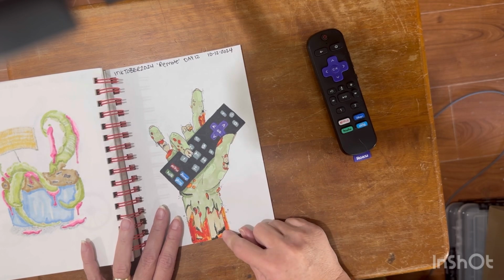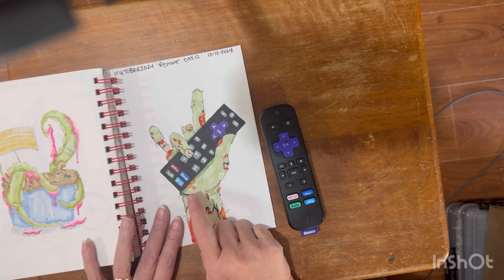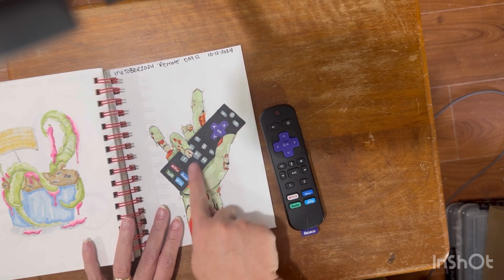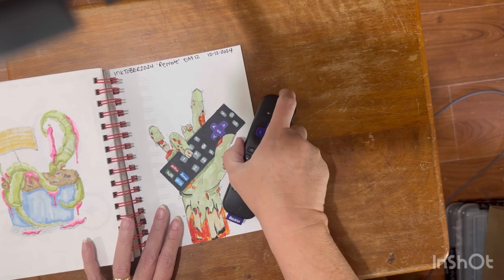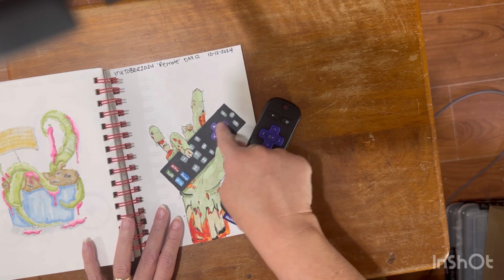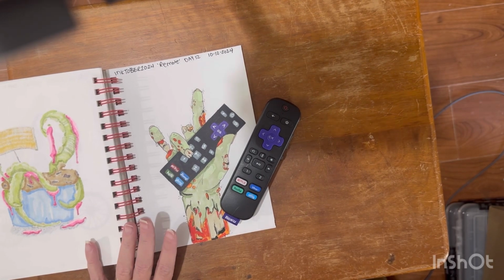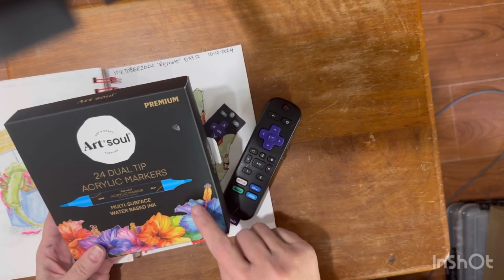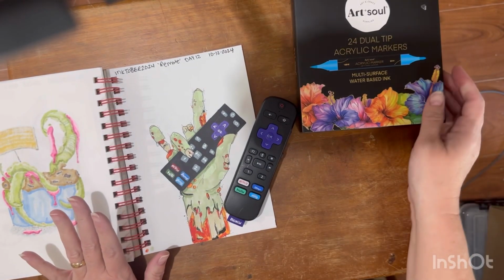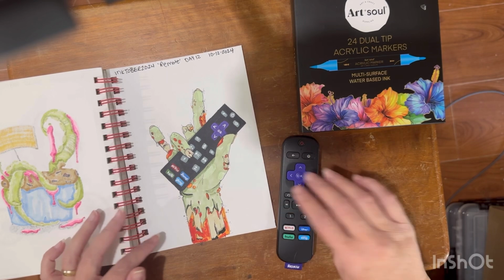And so I had to change this down here. This was from the picture. Then I had to draw in the remote, and I only have a pen in white, so I had to make all these colors work with white, because like here I have white and then red. And this is acrylic paint pen. Let me show you those. Those are so nice. I'll link these below too. These were cheap too, and they're 24 dual tip acrylic markers, and they're opaque, so if you want to put them over an alcoholic marker, you can. So that's what I did.